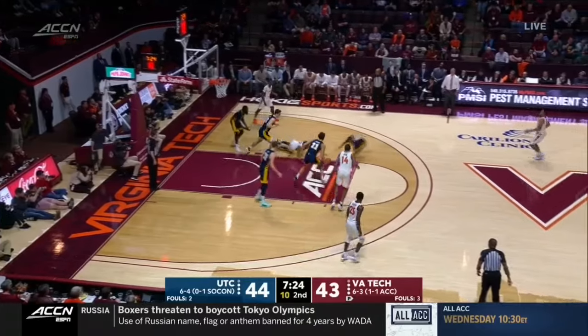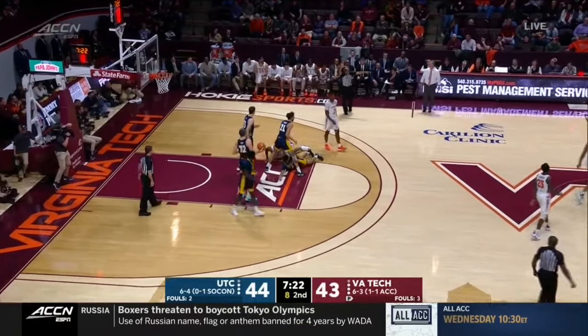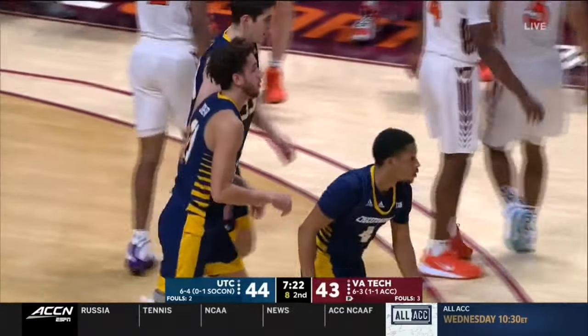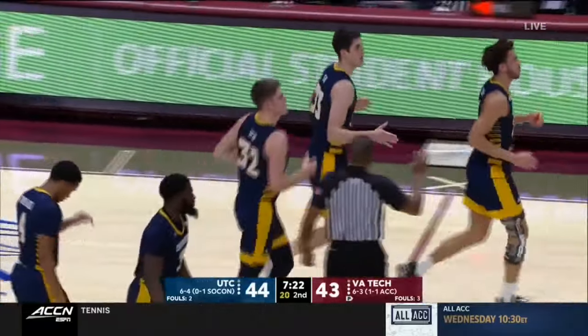Alini lost the basketball again. Battle for it underneath. Chattanooga has it and takes a timeout. Now the Mocs of Chattanooga clinging to a one-point lead. This is going to be a really fun finish down the stretch here in Blacksburg.